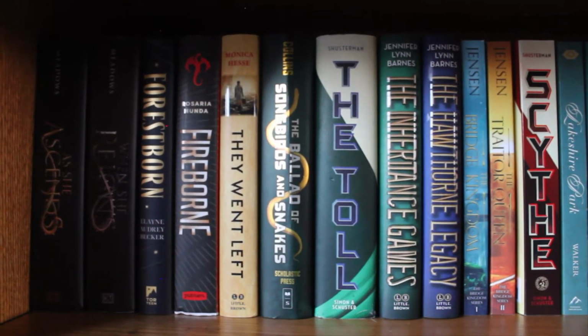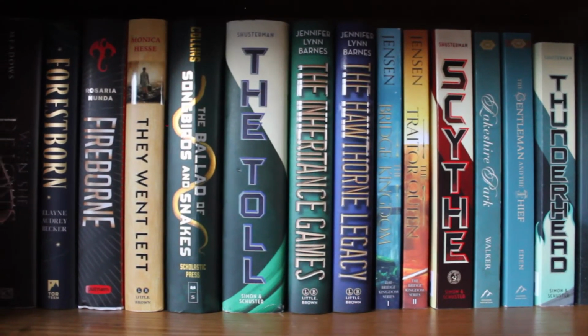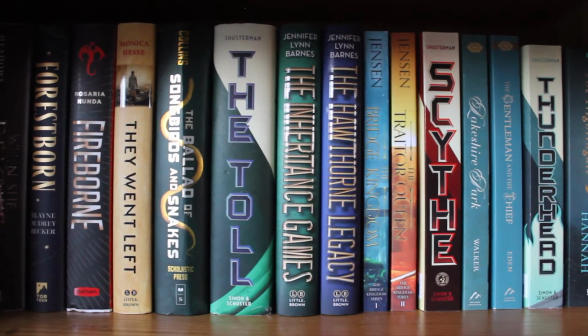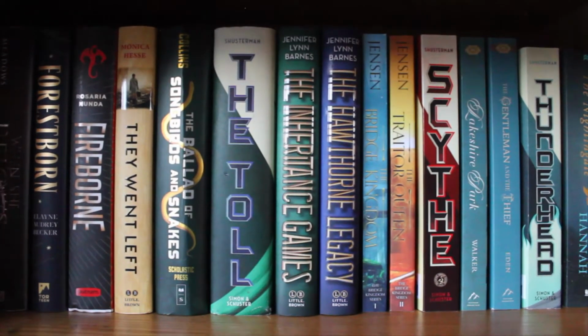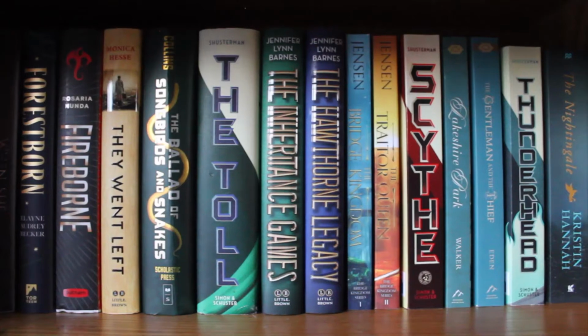seen. I also have The Ballad of Songbirds and Snakes. I really like this one. I actually want to reread it. I got it last year right when it came out. It was one of the only new releases that I bought last year. I really liked it. So I would say definitely give it a chance.